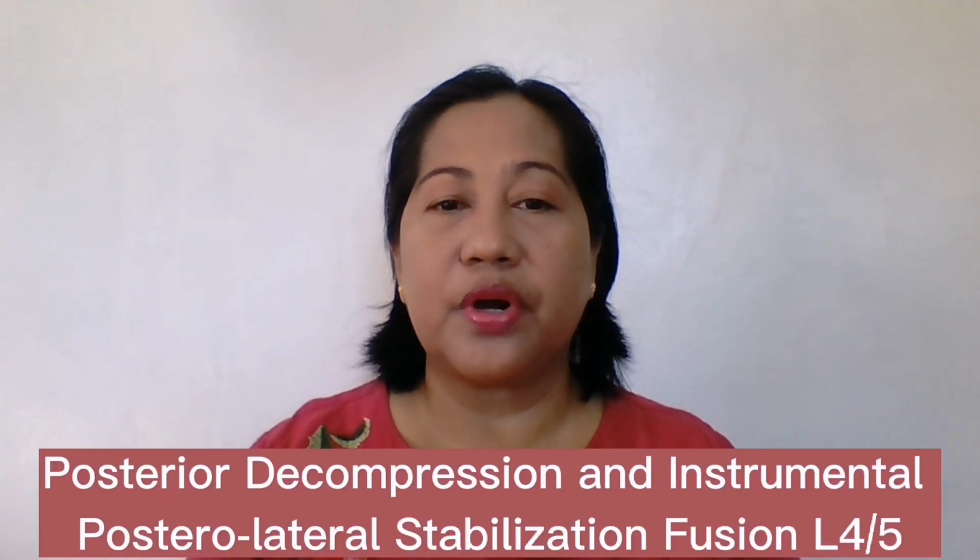So I was advised for spine surgery called posterior decompression and instrumented posterolateral stabilization fusion. In the meantime, I was ordered gabapentin, celecoxib, and mecobalamin. To have the surgery in a private hospital, I had to prepare 450,000 pesos, inclusive of the implants, doctor's fees, and hospital fees. The implant package itself already cost 220,000 pesos.